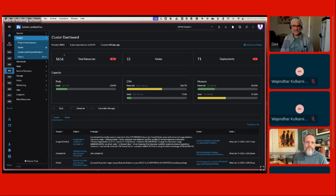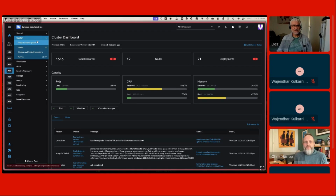But as this is a standard Kubernetes cluster, they could use any of the tooling that they currently use as well, including CLI or other UIs like Lens, for instance, which is very popular. If we look at this UI, what we see on the left-hand side is a number of menu options that allow us to look around the cluster, starting at the main page, which is the cluster dashboard.